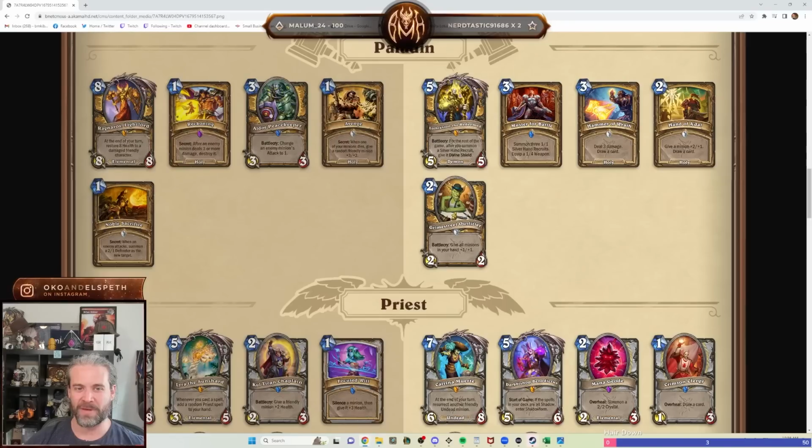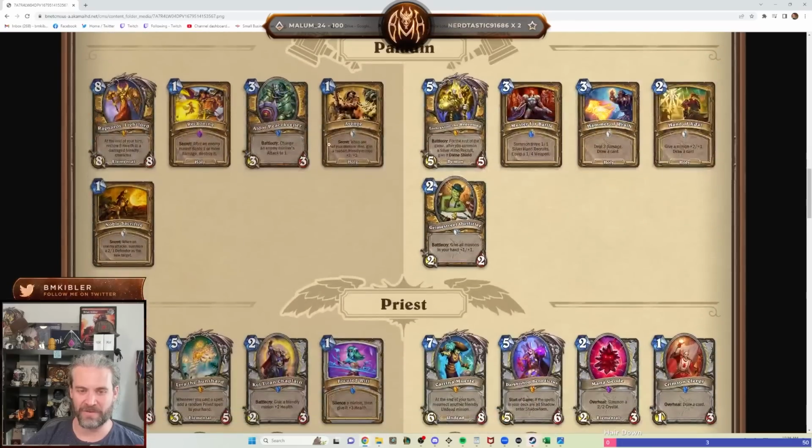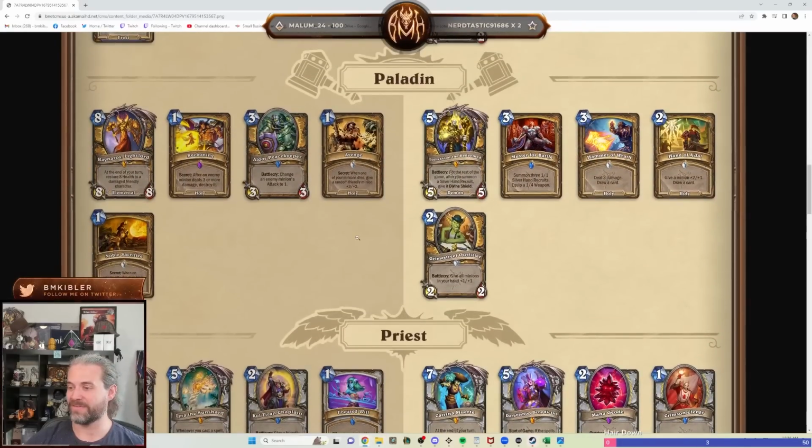Ragnaros didn't really see very much play. Aldor similarly. But yeah, I think this is all of the secrets. I think there are now no secrets, which is an interesting design choice of just saying, hey, these aren't really things that people are playing. This definitely does make Paladin Discovers better. It is pretty impactful.